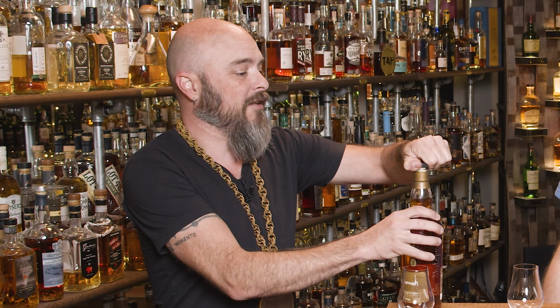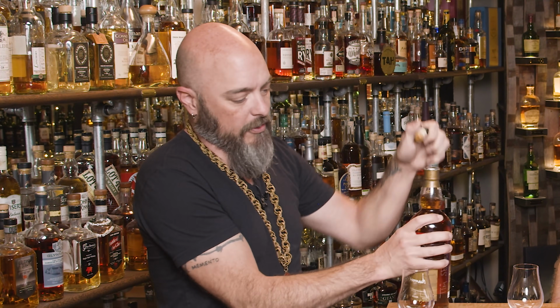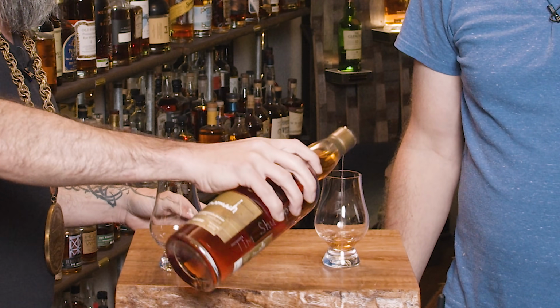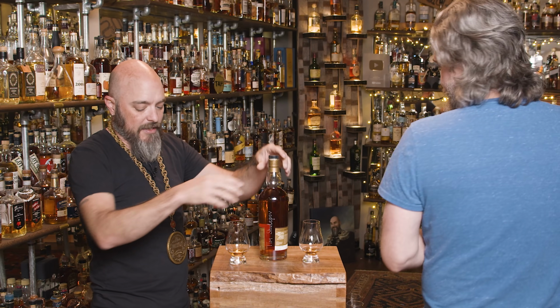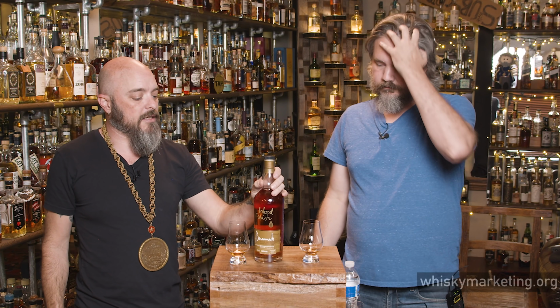I'm actually really stoked on this one. This is Benromach, and I love Benromach, just in general. But this is a series that they're doing with different finishing barrels. And this is a Sassicaia wine barrel. Never heard of this in my life. Sassicaia. Okay. And the wine story itself is super cool.